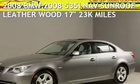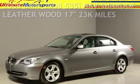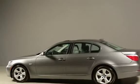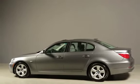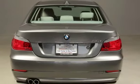Presenting a pre-owned 2008 BMW. This four-door sedan has a six-cylinder, 3.0-liter i6 engine, with rear-wheel drive, and an automatic transmission. This BMW is a great value with less than 24,000 miles on the odometer.